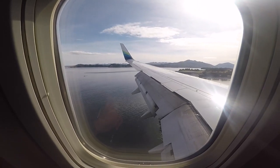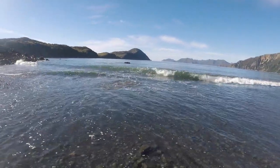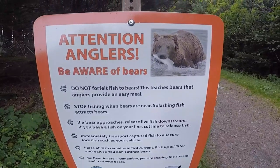A while back, I was up in Alaska fishing for silver salmon. Today, I'd like to show you a video clip from that trip where I took a young silver salmon and we cooked it right at the river mouth. Just came straight out of the ocean, the best premium salmon. Very tasty, very moist, just beautiful salmon.